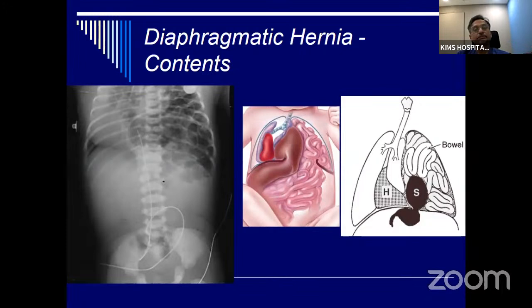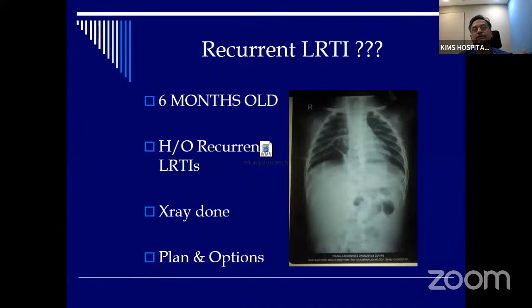So diaphragmatic hernia, we were discussing it earlier, there are various types. This child presented later in life with recurrent lower respiratory tract infections, sometimes requiring ventilation. In the x-ray, we can clearly see a thin ring of intestines going into the central part of the diaphragm. It is seen on both sides of the center of the diaphragm.